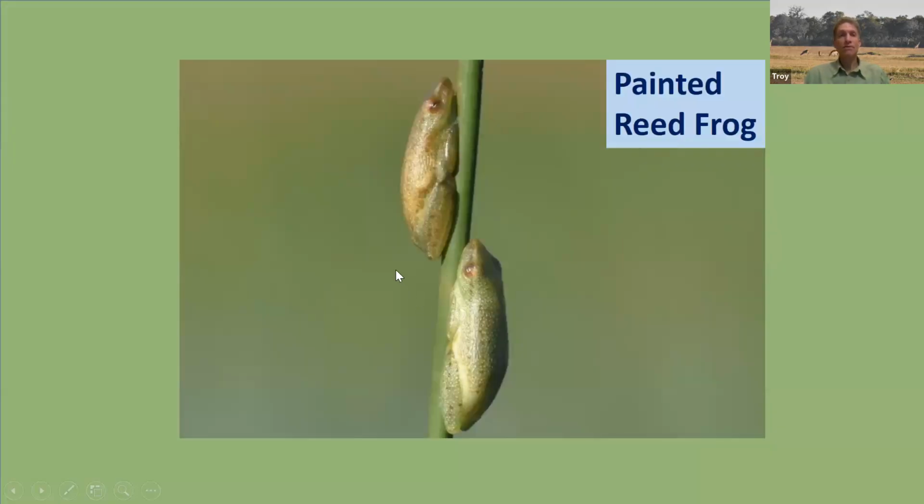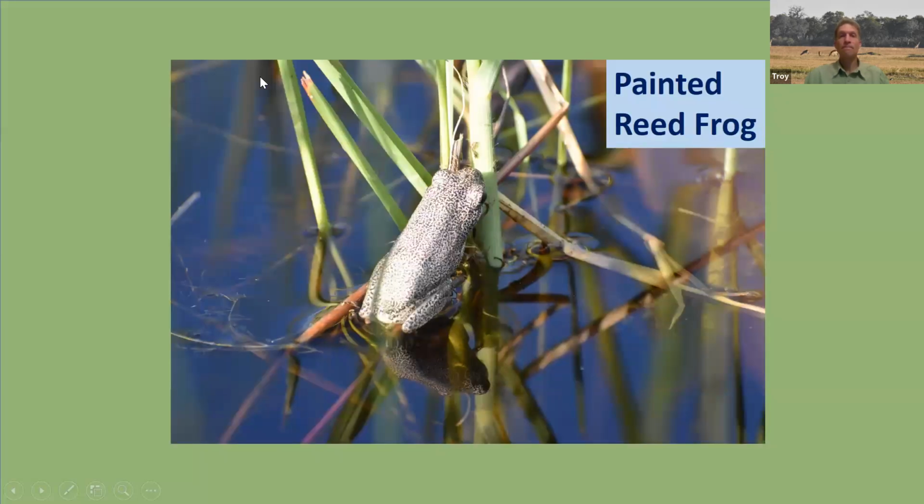So a lot of birds eat frogs. Frogs are on the menu for a lot of birds. These are painted reed frogs. During the day, as you pass by these blades of grass or these reeds and rushes coming out of the water, these frogs are glued to those rushes, and the birds are searching for these lumps along the blades for food. And here's another painted reed frog.